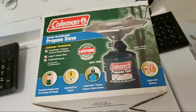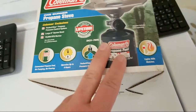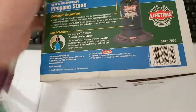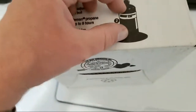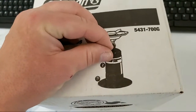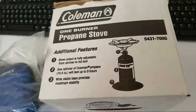But basically what it is, you put one of those little propane cylinders on here. What does this one take? Does it say? Yeah, you put the 16.4 ounce propane cylinder on there, and then you put the burner on top. It basically just sits on top. You turn the little potentiometer there to release the fuel, and then light it, and you have like one burner.